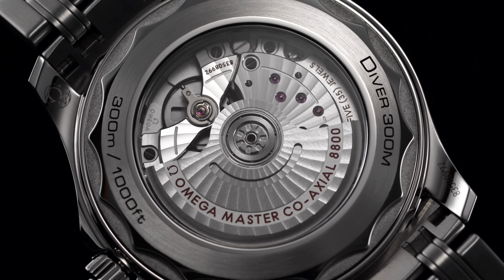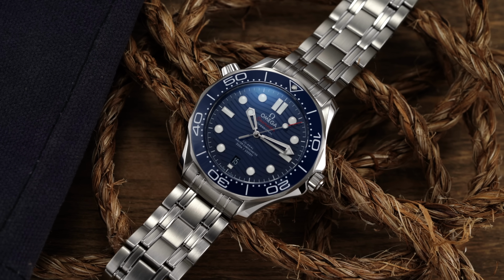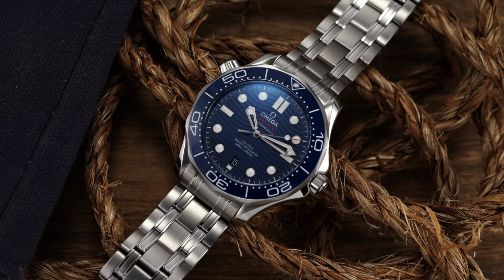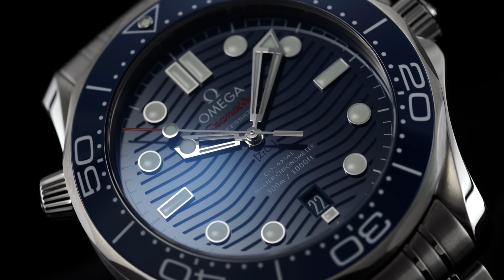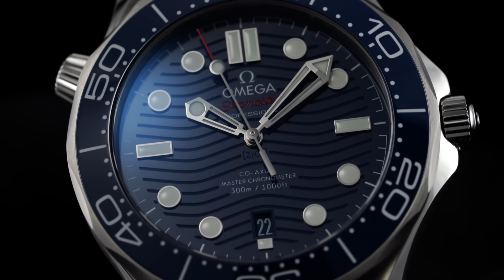This model family has become a classic since the 1990s, basically being solidified forever after the 1995 GoldenEye release, being worn by Pierce Brosnan in the movie. Now the current generation is a best-selling model for Omega, pretty much probably only second to the Omega Speedmaster.